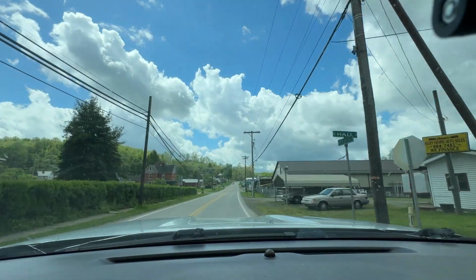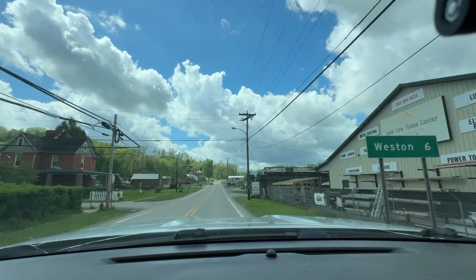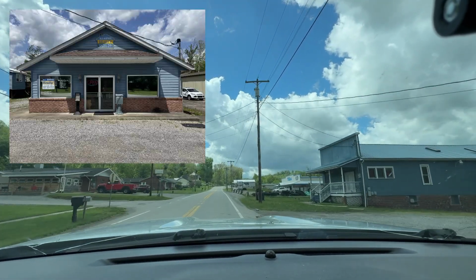So I'm going to turn left onto Main Street here. This is US Route 19. And our office is located right here on the right, it's the blue building.